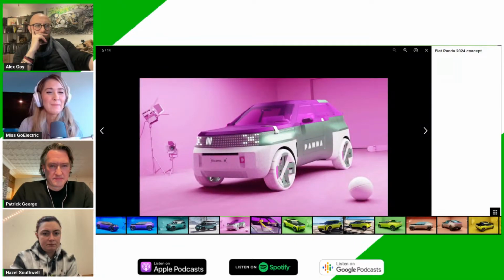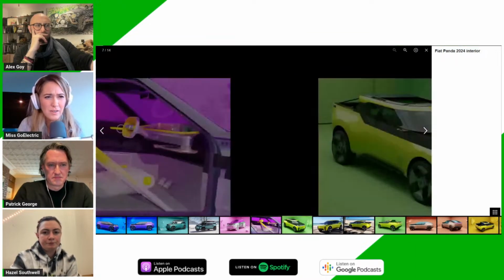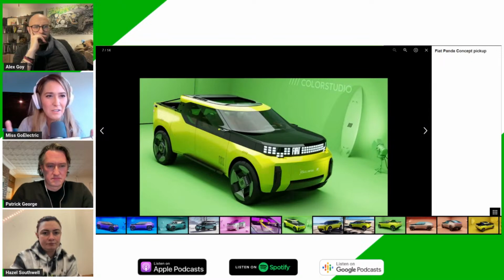Now, a couple of things that I like about it. One, it kind of reminds me actually of Nissan's Chill Out or whatever those concepts that they came out with a couple of years ago, I think maybe it was, with all these varieties and all these pops of color.